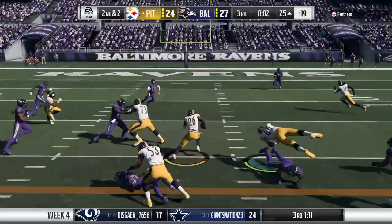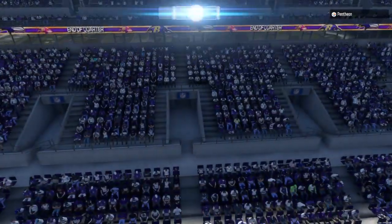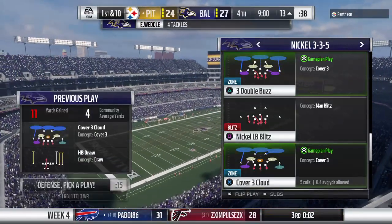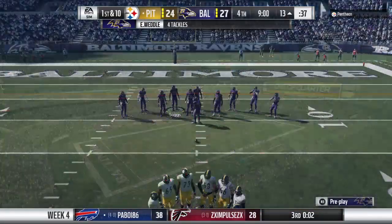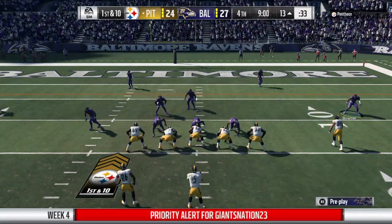They'll go again with Bell. And down inside the 15 he goes. Back now in Baltimore. Some good games going on in the early window. This might be the best of the bunch.